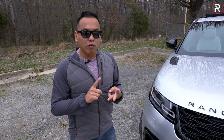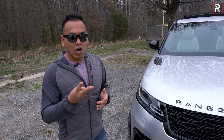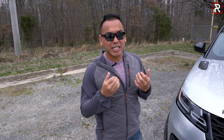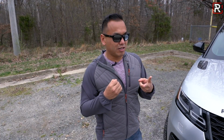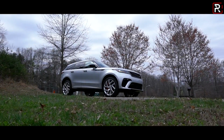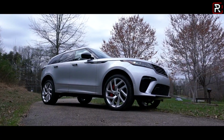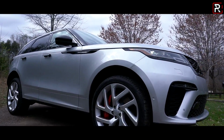2020 Land Rover Range Rover Velar SVAutobiography Dynamic Edition. Yeah, I think I got that right. That's literally 22 syllables long, and it could quite possibly be the longest name in automotive history.